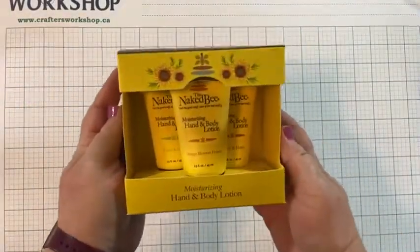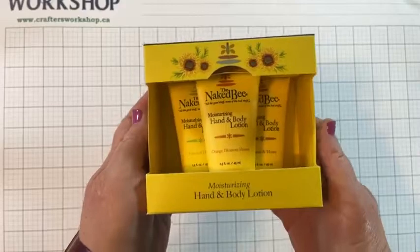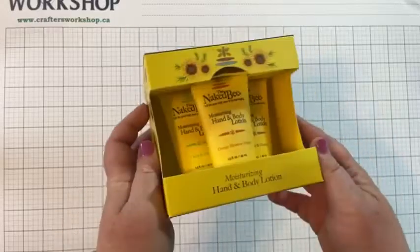And we have started restocking and planning ahead for gift-giving season. This is 3 different scents of the hand and body lotion, which they're great little purse sizes. These would make great little hostess gifts or Secret Santa gifts. Perfect little packs to share with your friends. And what we like most about the Naked Bee lotions is that we call them paper friendly.